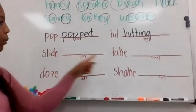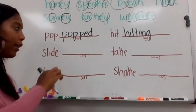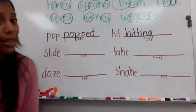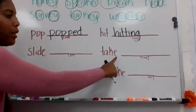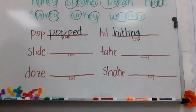Now, if you look at all of these words that I have here, you will see that they all finish the same way. They all end with the letter E. Do you see that? So we did learn this rule last year. Does anyone remember the rule that we have to follow when a root word ends with the E? What's the rule I have to follow before adding the suffix? Hannah? Cross off the E and add the suffix.